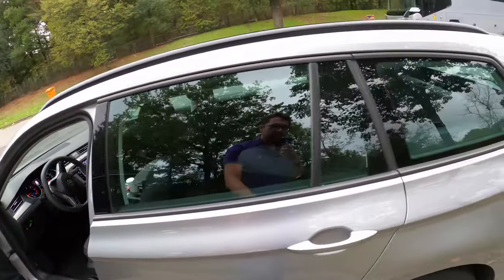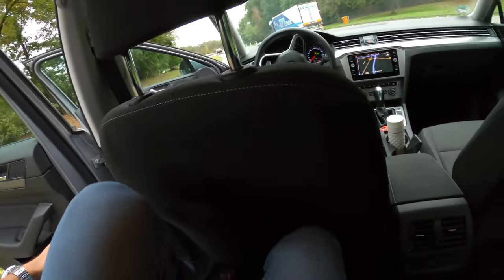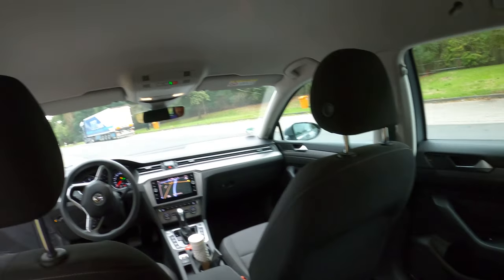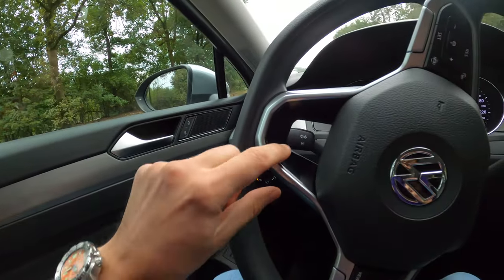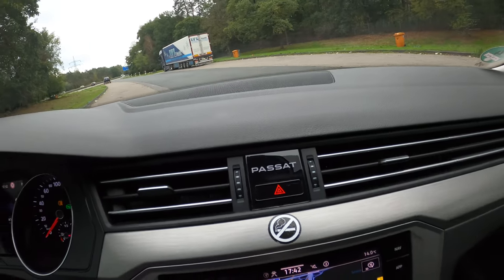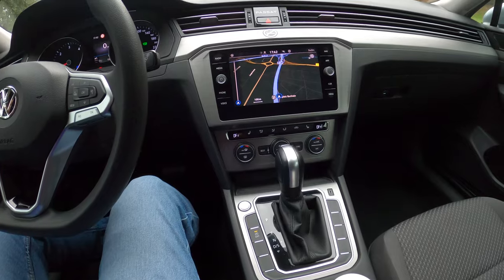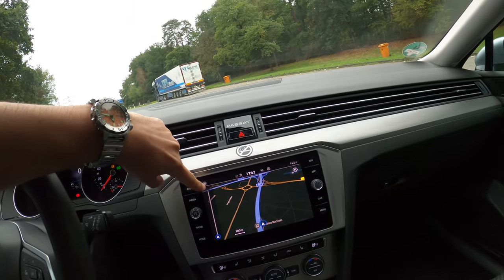The back of the car, driver seat configured for me, I'm 185, enough space as always, kind of comfortable here. So this is not metal, this is not metal, this is not metal, but still looks nice. Passat big written here, like they try to fill in the space. Otherwise everything conventional, as you know, not much changed.